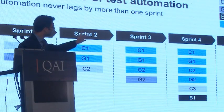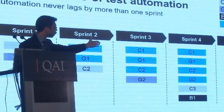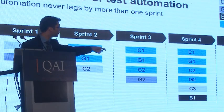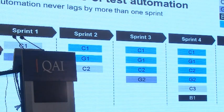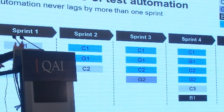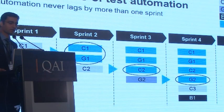What's also important to notice is that the blue legend stands for stable components. So a business process may not be ready and stable till sprint 5, which you see as B1 at the bottom, but the components and the GUI components may have been built early in the life cycle. So shifting left is really about identifying what areas you can automate earlier in the life cycle.